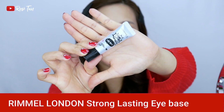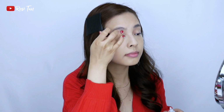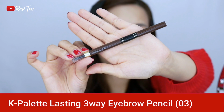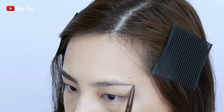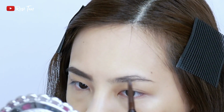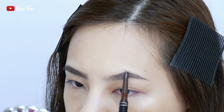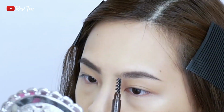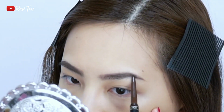Next, I'm using RIMMEL London Strong Lasting Eye Base. What I like about this product is it contains moisturizing beauty serum ingredients. Aside, it helps my eye makeup to stay longer. For the brows, I'm using K Palette Lasting 3-Way Eyebrow Pencil. I personally prefer using pencil kasi it's much more easier for me and faster din, lalo na kapag nagmamadali ako and wala na ako masyadong time kasi malilate na ako. Pagdating sa brows ko during flight, mas gusto ko yung medyo mukhang natural compare sa sobrang defined.